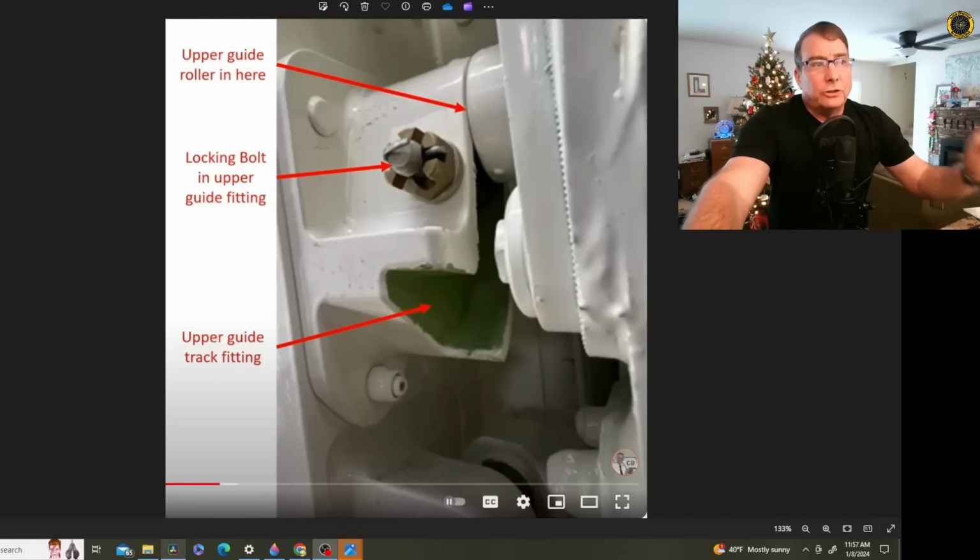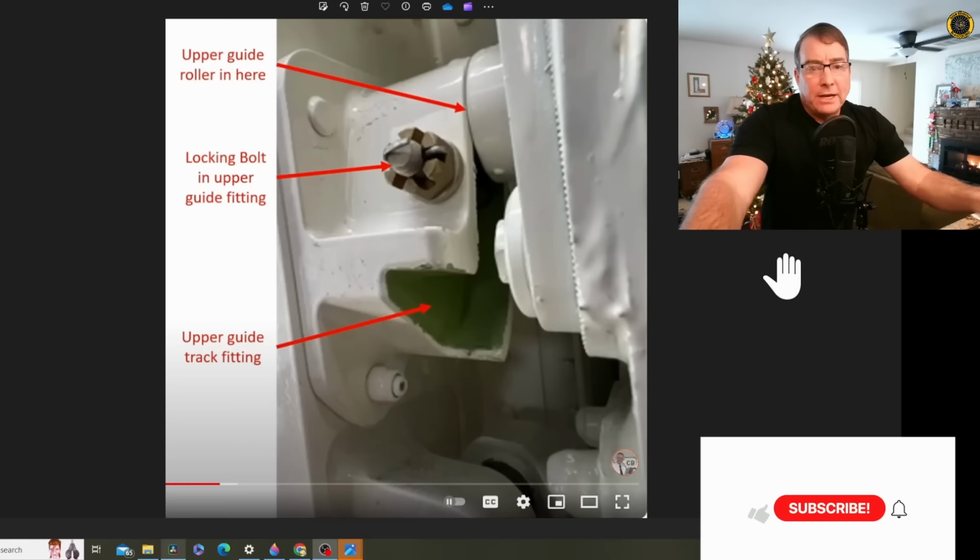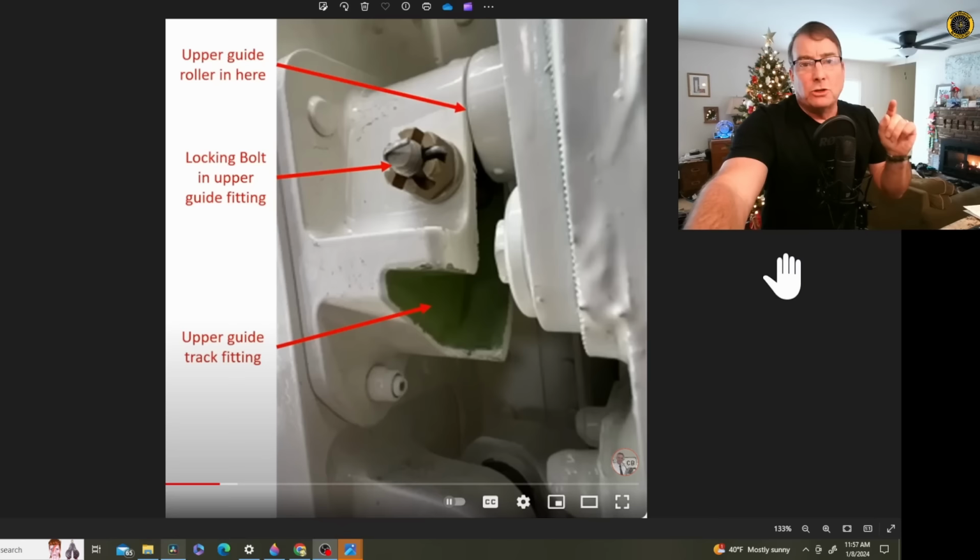Where's the bolts? It's Monday, the 8th of January. My name's Juan Brown, and you're watching the Blanco Lirio channel. It's time for a 737 MAX update on the missing door plug from the Alaska Airlines flight that happened back on the 5th of January. Let's get into it.